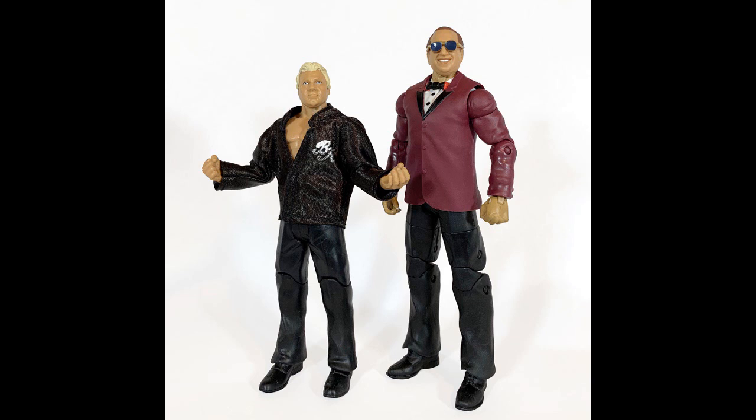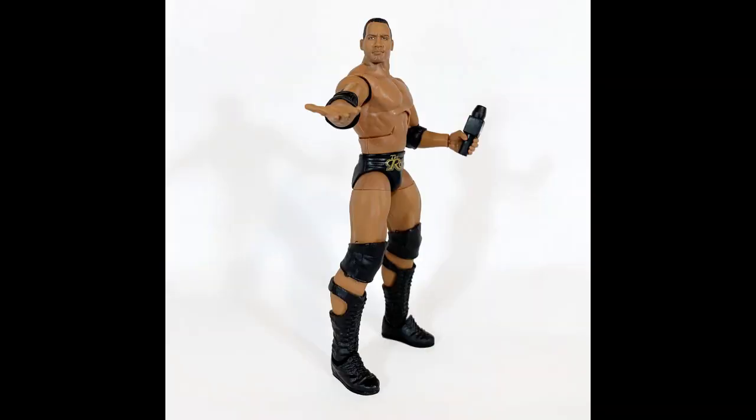Now we get onto the good stuff. The Elites Series 69. According to WWE.com, there are going to be 3 exclusive figures in this set. I guess we'll have to wait and see if that's true, but first up we have The Rock. He's supposed to be a Walmart exclusive. It looks like it's his WrestleMania 18 attire. I think he wore gold design trunks on that, if I'm not mistaken. Pretty damn cool, and The Rock figures are always great sellers.